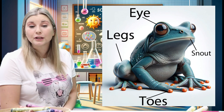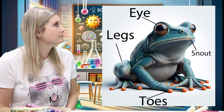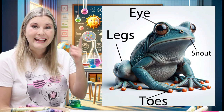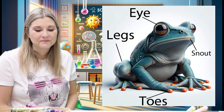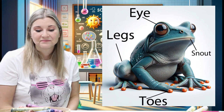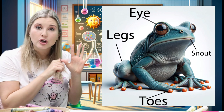And today we're going to learn about the parts, the body parts of a frog. There are lots of frogs in spring. Wow, look at this lovely frog, and look at all the different parts on it. It has an eye, a nose with 2 nostrils. It has a snout. It has a mouth. It also has arms and legs. And on those arms and legs, there are toes.